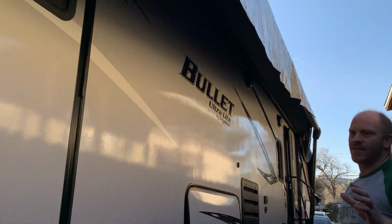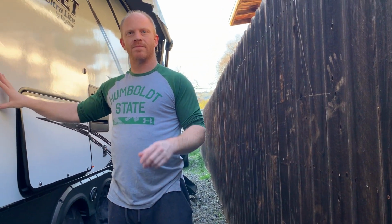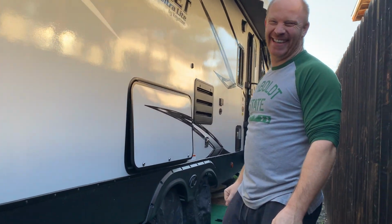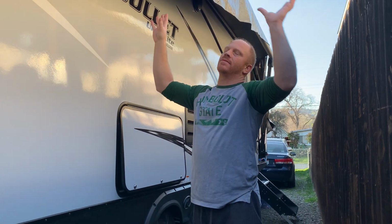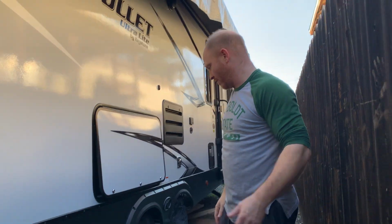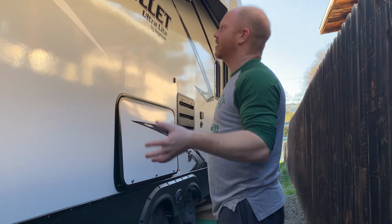The 290 bunkhouse is roughly about 34 feet, just a few inches shy. When they say the name of the trailer and it's got the digits, like this is 290, you forget about the 0 and add about 4 to 5 feet. So it'll be 29 plus 4 to 5, so 33 or 34 feet. If a trailer said 16 something, it's about 21 feet, just shy of 21 feet. Forgive me if I'm wrong, but that's it in a nutshell.